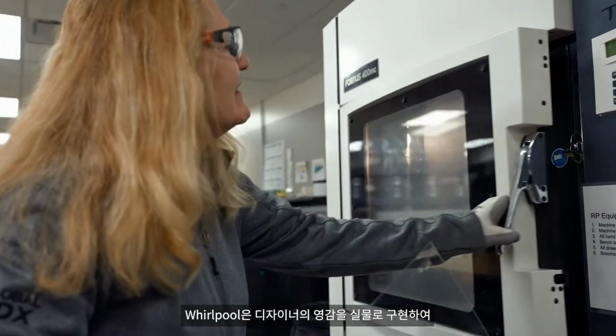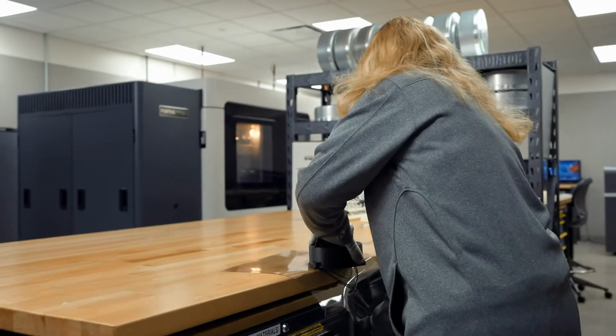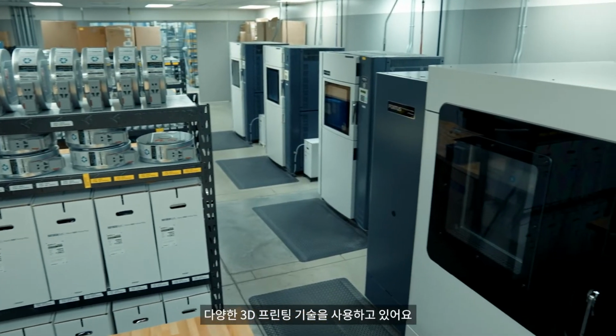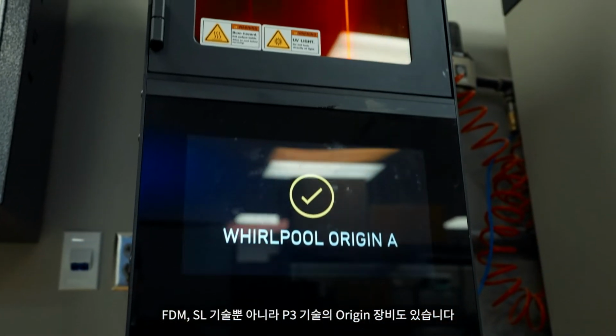We bring designers' ideas to life so that they can actually have a part in their hand for fit and function. 85% of everything we do is 3D printed. We use multiple 3D printing technologies. We have FDM, we have SL, and we have the new Origin photopolymer machines.